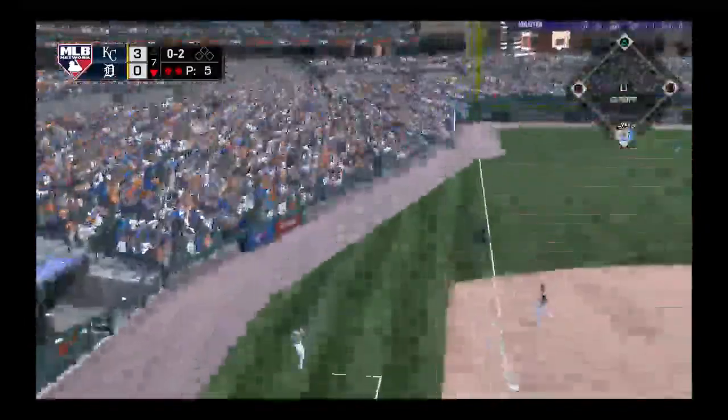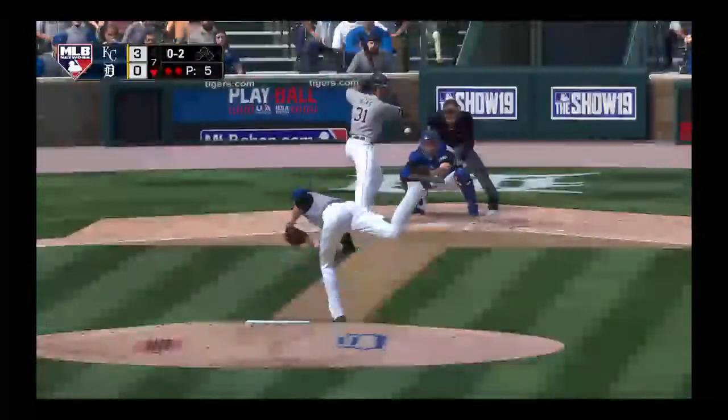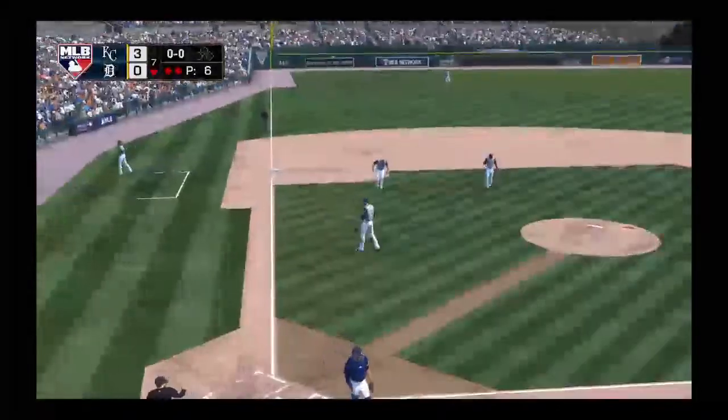Drilled down the line, but this will wind up foul. Still 0-2. Here it comes, 0-2. Now a swing, and he pops it up. This is right out in front of the mound. And that will conclude matters here in the 7th.